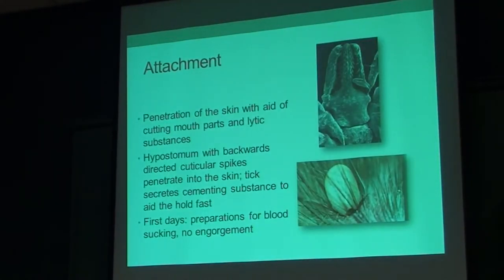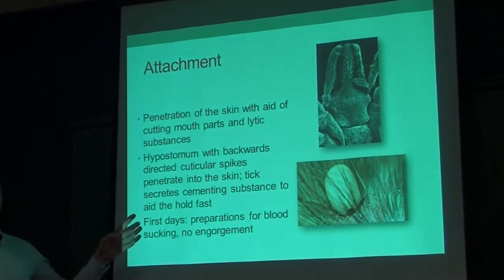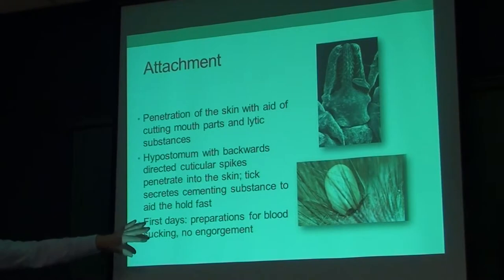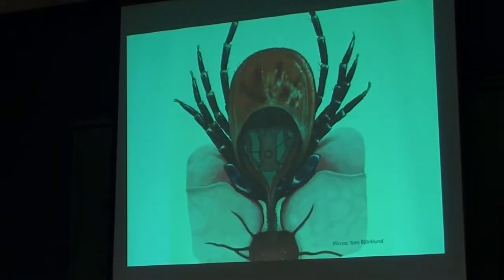What is typical as well is that during the first few days, the tick is really preparing for the blood meal. So it will take a couple of days before it starts engorgement. And engorgement is really that it will be filled with blood. But that will happen not immediately, only after a couple of days. So that's typical, this preparation period.